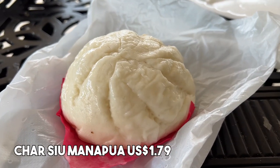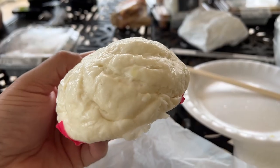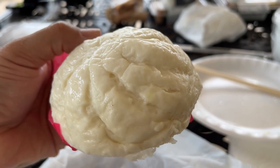I want to try another flavor. Me too. The next one is something that you know I've been really looking forward to. I've been dying to eat. It's the manapua at 7-Eleven. Yeah, you come to Hawaii to eat this one. I sure do. And this is the first time on this trip, and it's not going to be the last.